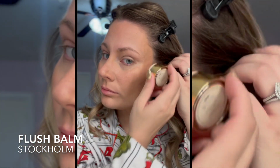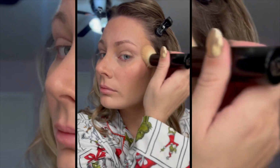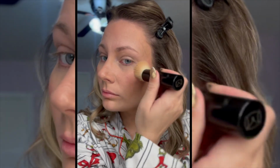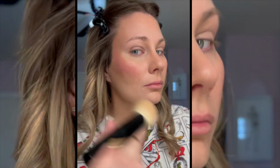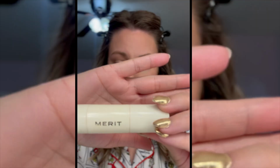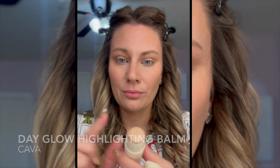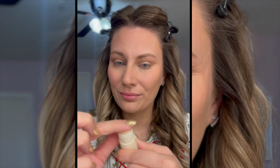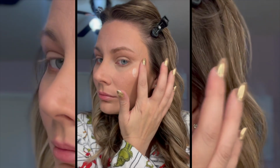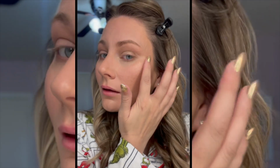The next sale that I want to talk about is their bundle sales. So Merit has several different bundles on their website and you are going to save a percentage off of each bundle. I believe this is the biggest sale or the biggest percentage, but I could be wrong. I have taken advantage of their bundle sales before. That's when I actually took advantage of their complexion bundle. That is how I discovered their brush.